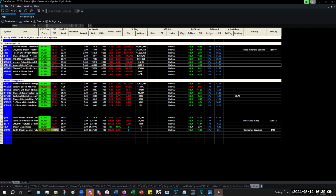So what we have here, if you look at this column, it says volume average, okay? And then there's a volume average, and then there's today's volume. So we can see the ones up here are trading a whole lot of shares. You can see this IBIT has averaged 50 million shares per day. I think I have this set up for the last 50 days or 22 days, one or the other.